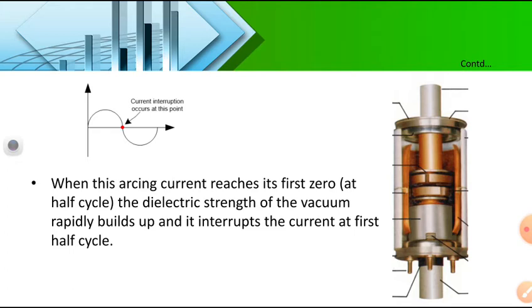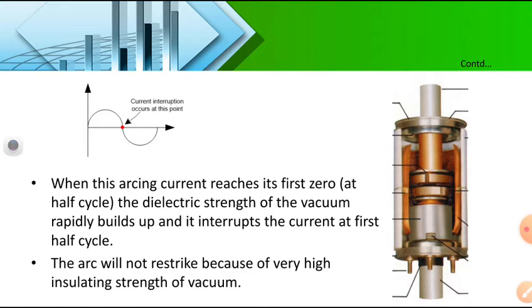Also, when this arcing current reaches its zero at the end of the cycle, the dielectric strength of the vacuum rapidly builds up and it interrupts the current at that cycle itself. It will not permit another cycle. So the arc will not restrike because of the very high insulating strength of the vacuum building up once again. So this is how the arc is erased when the contacts are separated. Now after the arc, we have seen how we are going to catch that arc.